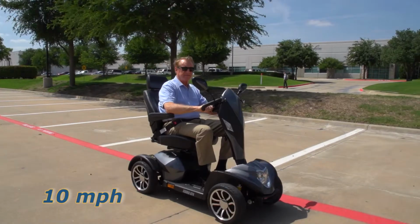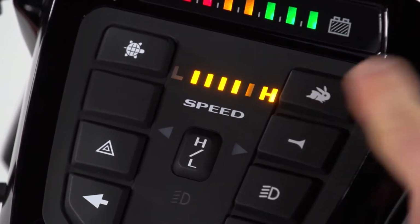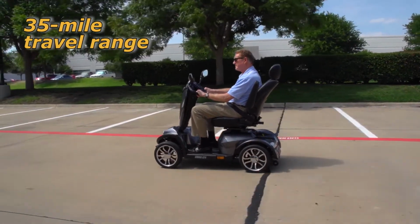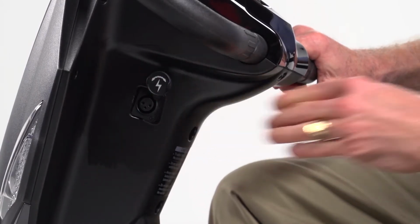The Cobra's class-leading top speed of 10 miles per hour can be adjusted on the fly with simple push-button controls. Its 35 miles of travel range make the Cobra perfect for extended trips. And when the battery gauge shows the need for recharging, it's simple via the port on the control panel.